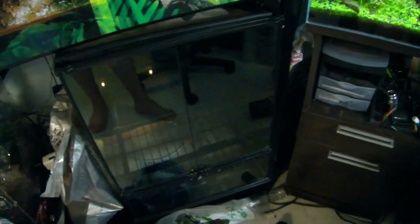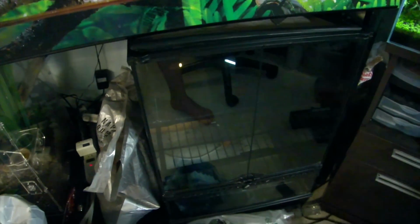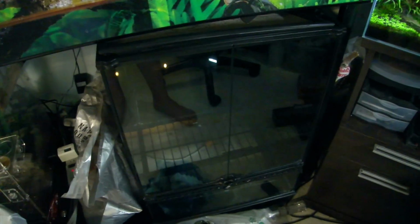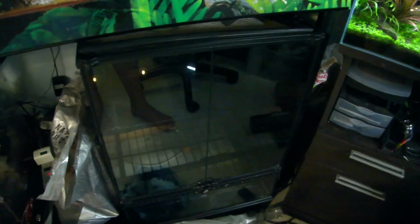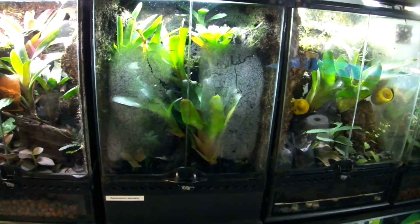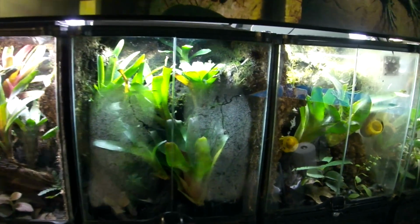I have it all cleaned out. I have the silicone. I have the PVC tubing down there. I've got everything ready for them to get started. I just don't have time before vacation. So that will be done post-vacation. From there, we can move on to the Ranitomea reticulata tank.